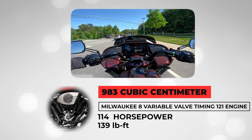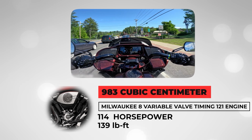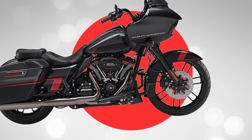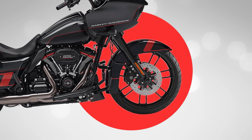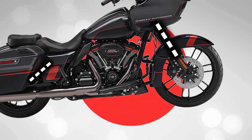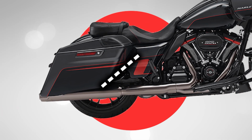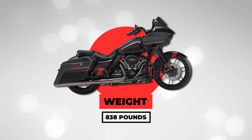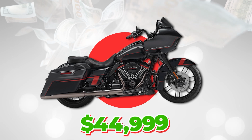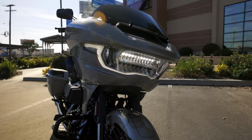This machine is powered by a 1983 cubic centimeter Milwaukee 8 variable valve timing 121 engine delivering 114 horsepower and 139 pound-feet of torque. It features dual front disc brakes with Brembo 4-piston calipers and a single rear disc, all managed by a reflex-linked anti-lock braking system. Suspension comes from a 47mm inverted front fork and premium rear shocks with remote reservoirs and adjustable preload. It tips the scale at 838 pounds wet, sits at 26.7 inches in seat height, and begins at $44,999.